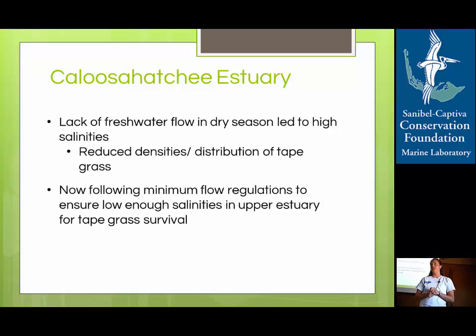But before 2012, there were a few years where during the dry season, they weren't allowing a lot of fresh water to come down the river, and it led to the salinities reaching high levels in the upper estuary. And in that part of the river, the dominant seagrass species is tape grass, which is a freshwater seagrass. And it has a very low salt tolerance. So when these salinities were allowed to get to these high levels, it led to a massive reduction in the distribution and density of the tape grass.